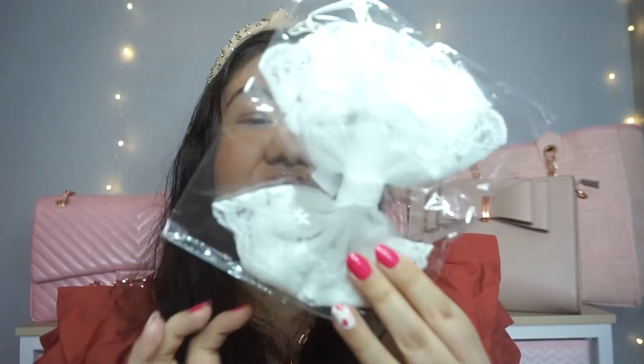Let's start off with this white one. It looks so pretty and I love the back on it. It's the kind that I like clipping into my hair. This is a white one. You can't go wrong with a white bow. This is so pretty. It reminds me of a bridal bow, to be honest. It's just white lace and it's just so cute.